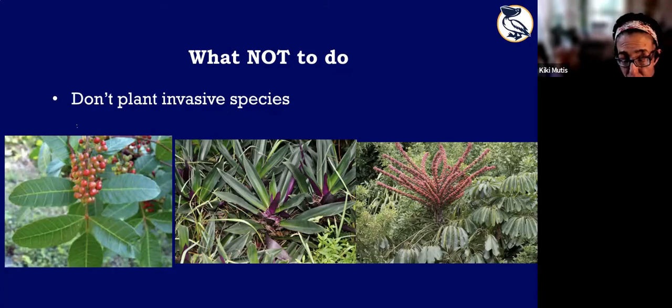Once again, they outcompete natives, they don't provide habitat. The Schefflera umbrella tree was brought in because of these very, very cool flowers that it produces. Birds love to spread them, but they grow very quickly and outcompete natives for habitat. In fact, Brazilian pepper and Schefflera are now illegal to plant.